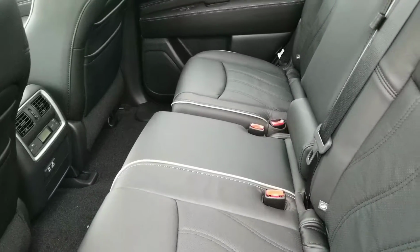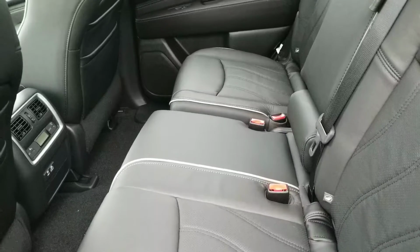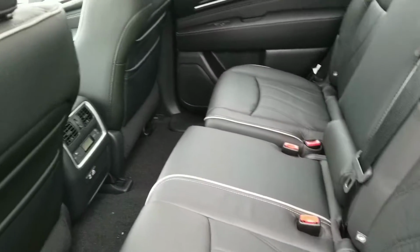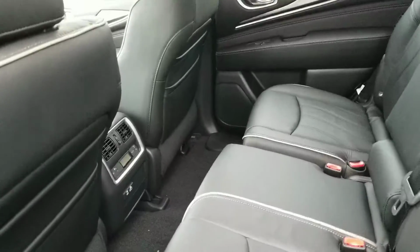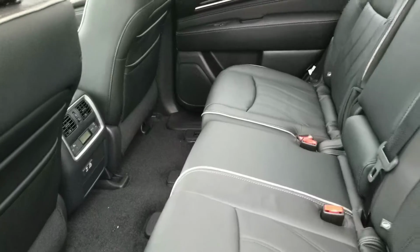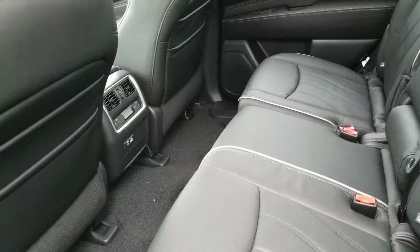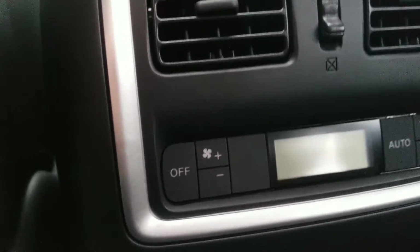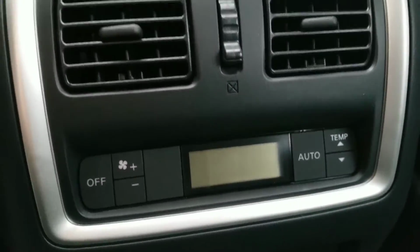And what's nice about it, you're loaded up with kids for a soccer game. You can move it up, share it with the third row. If you and your wife are going out with another couple, you can go ahead and put it back, and they'll be more than comfortable in this second row. So you do have more USB ports back here for charging, and you also have the separate climate control.